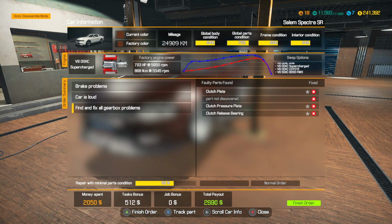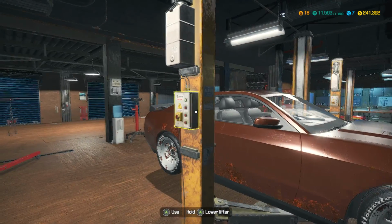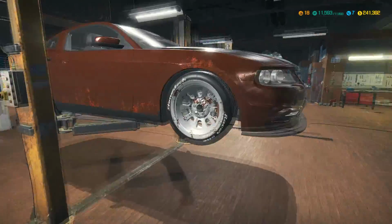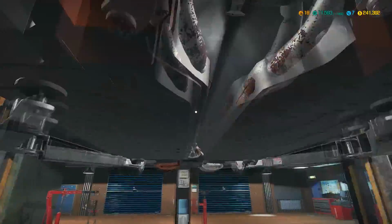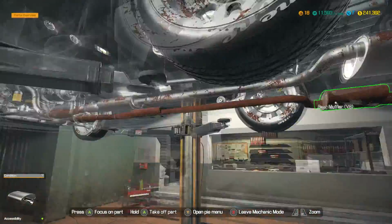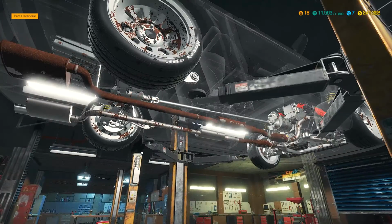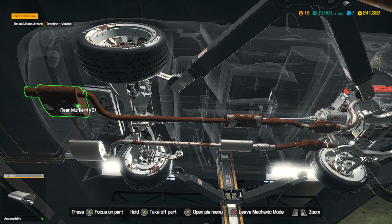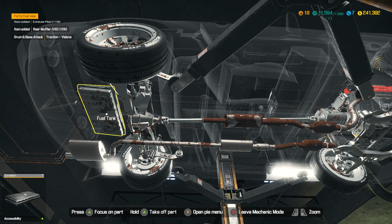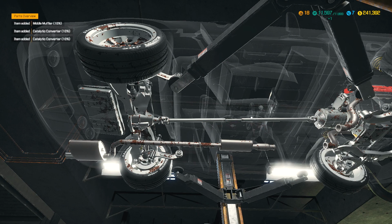The car is loud and needs to fix all gearbox problems. Alright, so pretty much for all this, the car has to go all the way up in the air. I've been messing up my words lately. Y'all don't know why today. But from the looks of it, the muffler is definitely got to go. Like this whole side right here has to go. Yeah, from the looks of it, it's only this part. And this is the catalytic converter that has to go, and the middle muffler.